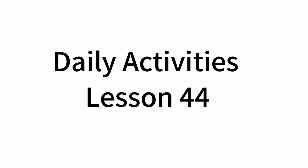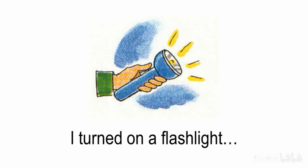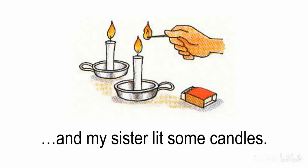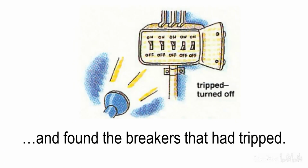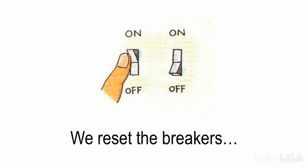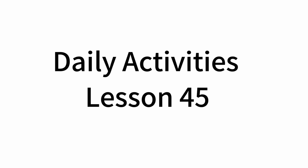Daily activities. Lesson 44. During a thunderstorm, our power went out. I turned on a flashlight, and my sister lit some candles. We found the circuit breaker box and found the breakers that had tripped. We reset the breakers, and the power came back on. Good. It worked.